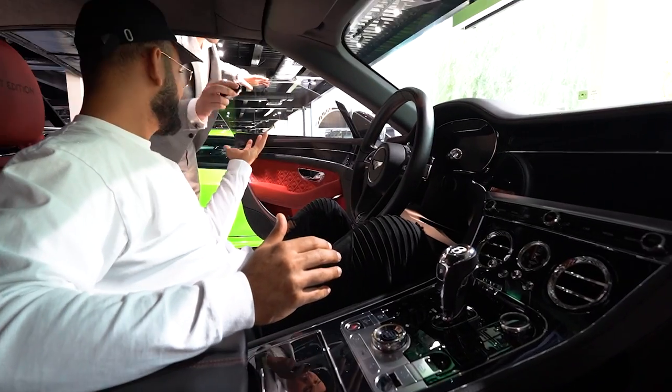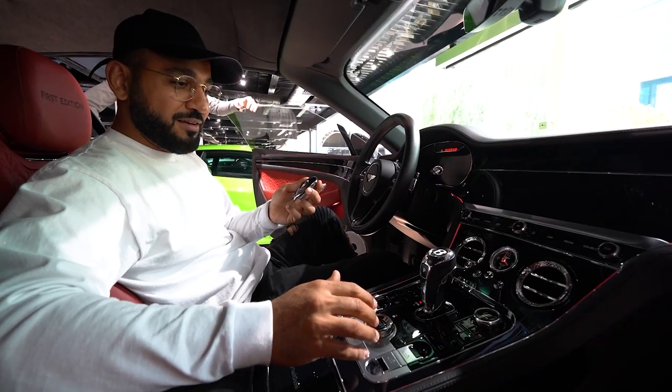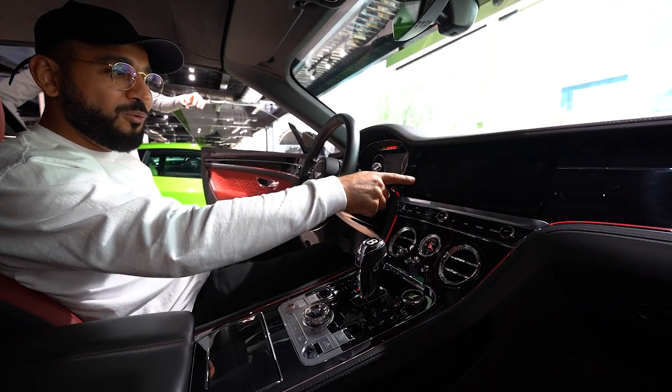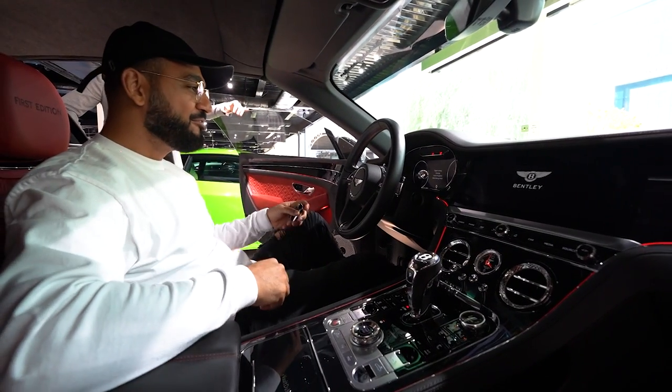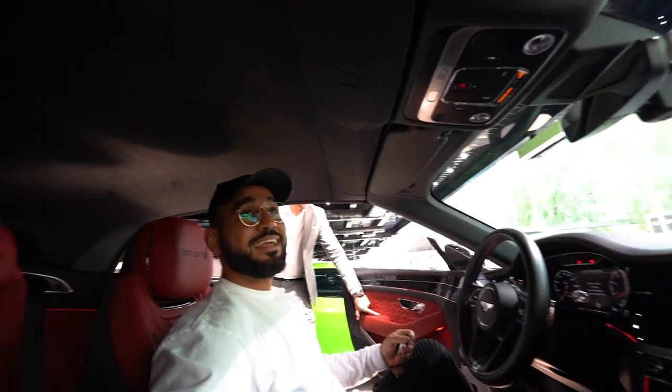Can we start the car? Of course. Here's the key. Key's got that B for Bentley also. Did you see that? Damn, the screen flipped. This is amazing. Should we put the roof down also? Let's get it down. Let's see how it feels to really experience this convertible car.